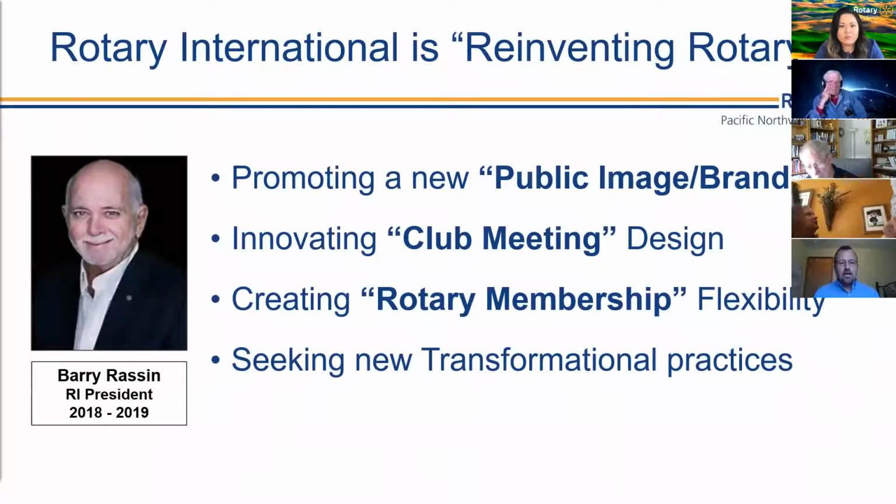Barry Rassin, our RI president in 18 and 19, came up with Reinventing Rotary. We're going to talk a little bit about the new Rotary flexibility, but also promoting our public image and our brand. You have probably found Rotary some way or another, but for many years, Rotary was not tooting their own horn. They were not branding themselves out in the public. I used to think it was a wheel, a cog, I wasn't sure what it meant. I would see it in small towns as I drove in. You'd see the Rotary symbol, you'd see the Lions, you'd see possibly the Elks, and I just had no idea. Innovating club meetings by design, we're going to talk about that. And once again, creating Rotary membership flexibility, because times have changed. Case in point, we're doing the spring assembly through a Zoom meeting and seeking new transformational practices.